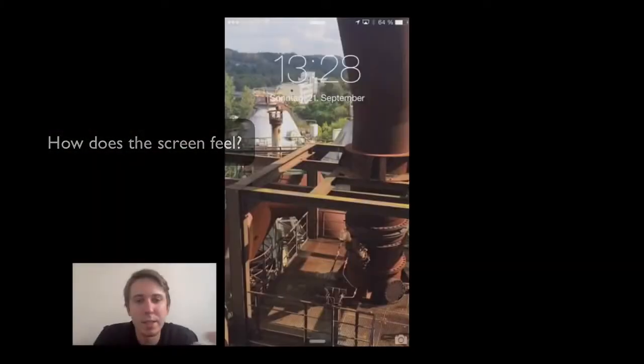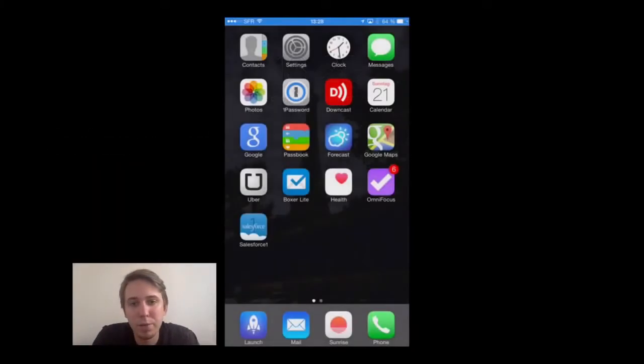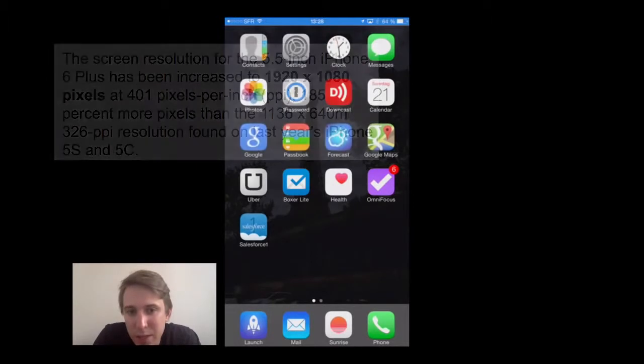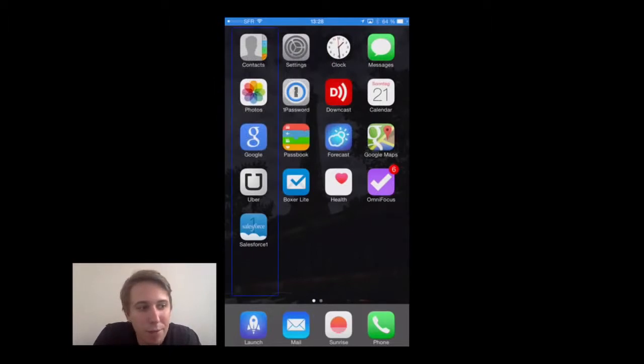Alright, so here you can see the screen of the iPhone 6 Plus. Now, this doesn't look a lot different to any other iPhone you've probably used before. What you can see is that some apps have been optimized for the better screen resolution of the 6 Plus. Let me give you an example by showing you just the home screen as you look at it now. You have not 5 buttons in one row, 5 apps, but 6 apps plus the launch bar on the bottom.